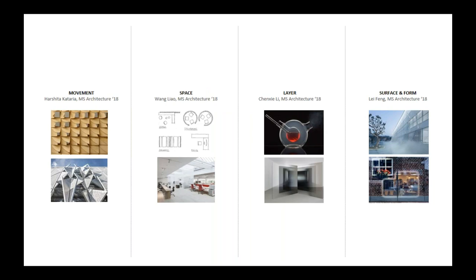So as an example, Harshita looked at a lot of adaptive facades, dynamic kinetic facades. So her keyword was movement. Okay, Willow Glass, you can flex it, it moves in a certain way. How do you really utilize that in architecture? Wang was interested in space, particularly office spaces and flexible spaces, the discourse of open office versus closed office, that kind of thing. Then Shio was interested in layers. If you layer glass, what type of effects can you create? Lei was interested more in the physical attributes of glass, like patterns and forming and things like that. So these were the initial starting points for the students.